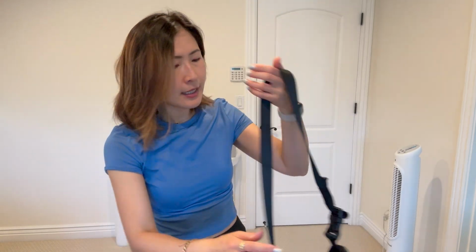Obviously it is a belt bag, so you can wear it across your waist as such, and it is not too big. Honestly, I feel for 1 liter it's perfect, but I do have a smaller bag. I have the mini belt bag that I wear like this. For this belt bag, I tend to just prefer to wear a crossbody. Again, very light, excellent for travel, excellent for daily errands.